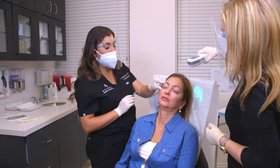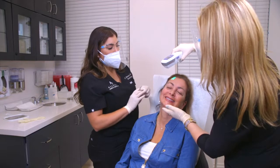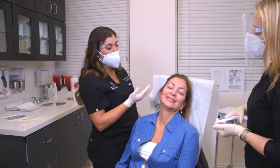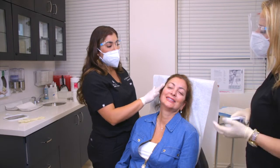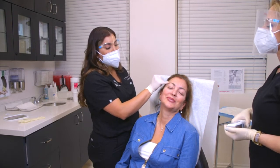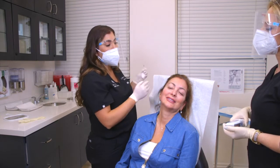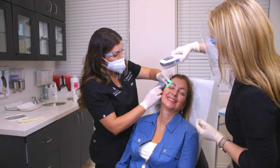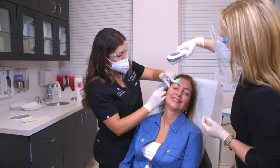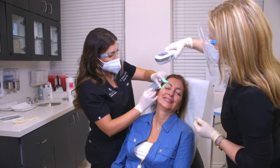The next area that we're going to treat is around her eyes, the crow's feet area. And what we're going to do is we're going to do some little superficial injections, because this muscle here actually is very thin. And every patient, it's really important to understand that every patient has different anatomy. So one of the things we want to make sure is that we're staying high in the forehead.